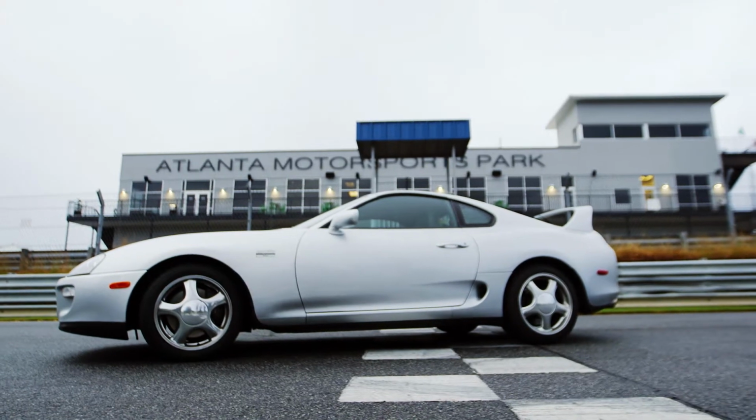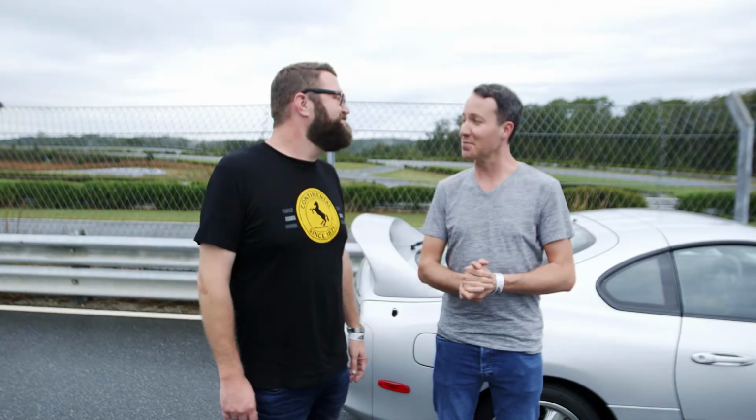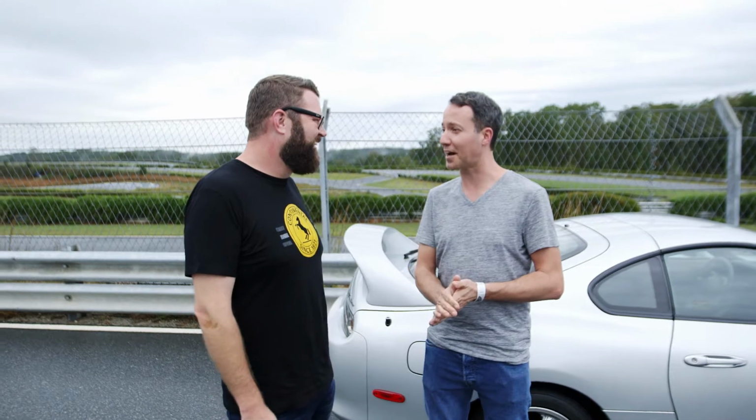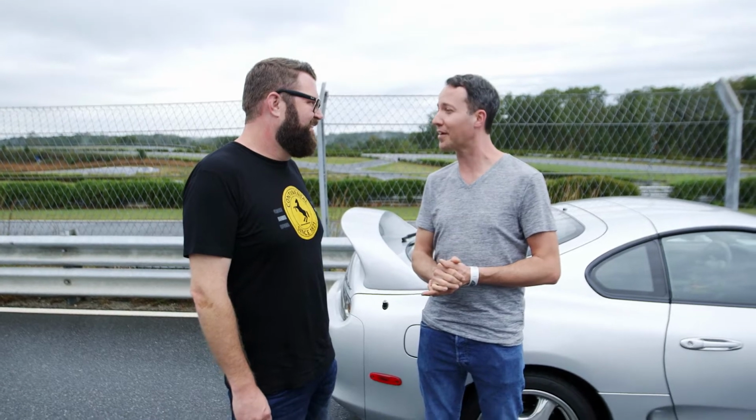This car has not only never been on Atlanta Motorsports Park, it's never been on a racetrack. So I'm really excited to get out there and stretch its legs. I'm really excited about the Continental tires. As you can see, we've got a little bit of moisture on the ground. It's always important to have a tire that can adapt to changing conditions, whether that's dry, wet. These Continental tires will do just fine out there. It's gonna be great. This is gonna be extreme.